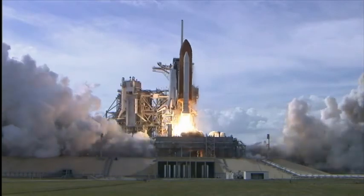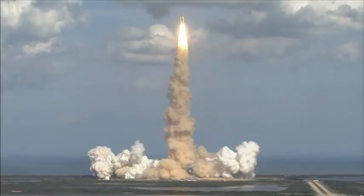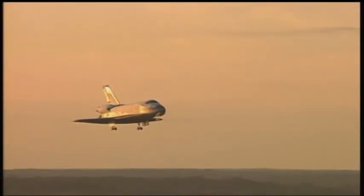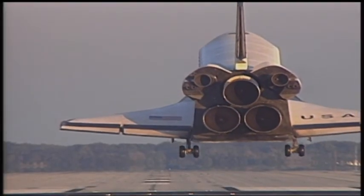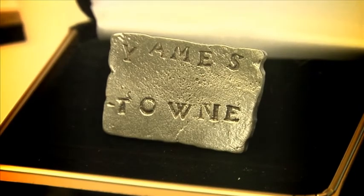To help celebrate the 400th anniversary of Jamestown, this lowly luggage tag was placed aboard the space shuttle Atlantis, where it traveled nearly 6 million miles around the Earth. After the space flight was over, the tag was returned to Jamestown, where it went back on display in the Jamestown Archaearium with other artifacts from the old fort.